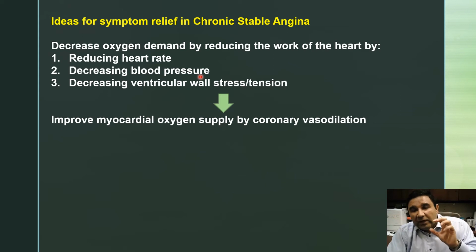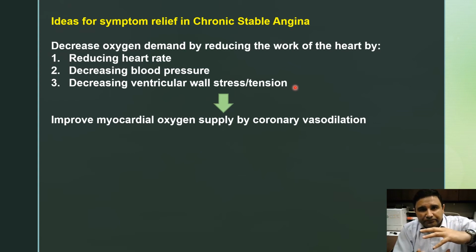If the blood pressure is 180 over 100 against which the LV has to pump, we bring that blood pressure down to 140 over 75. Now all of a sudden the heart doesn't have to pump that hard. The demand goes down. Or we decrease the ventricular wall stress or tension. If we can reduce the preload and reduce the amount of blood that's coming to the LV, it will cause less tension in the wall of the LV, and that will decrease the oxygen demand as well. And finally, we can improve myocardial oxygen supply by coronary vasodilation, which will help resolve the symptoms.